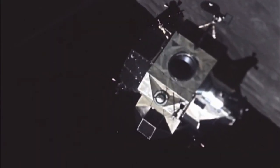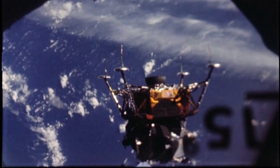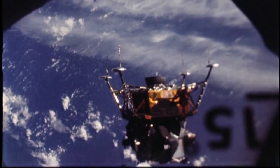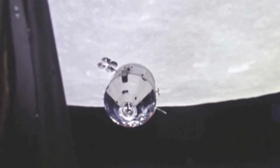Apollo 13's lunar module, Aquarius, was designed for a completely different purpose, which was to carry astronauts from lunar orbit to the lunar surface and back. It was never intended to serve as a lifeboat for the crew in the vacuum of space, but it would have to do just that. The first priority was to power up the lunar module. It was powered down and not fully configured for the demands of a long stay in space.